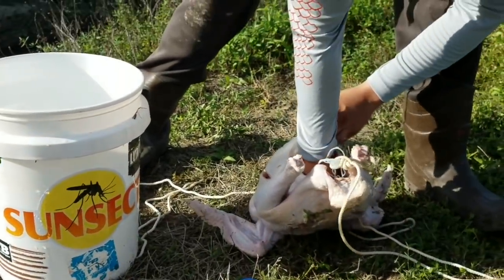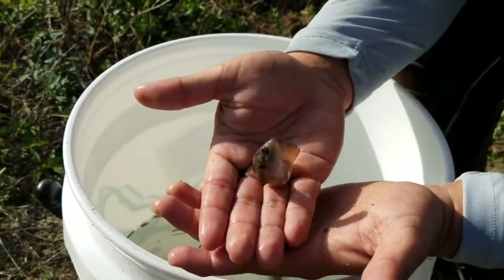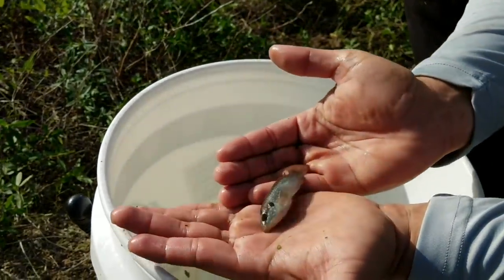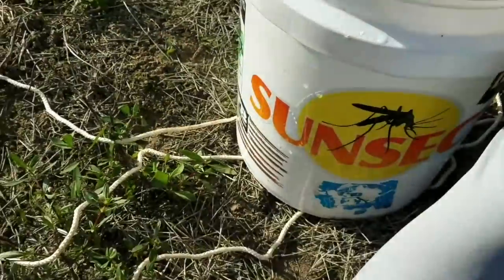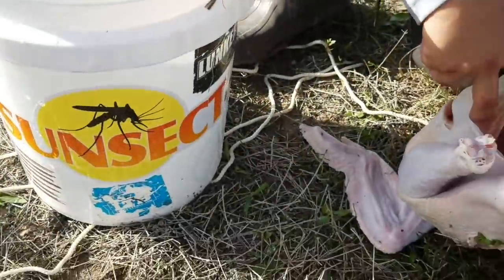Cool. Let's see what kind of fish this is. Oh my God. Guys, let me know in the comments below, what do you think this fish is? It's definitely some sort of cichlid. I'm not too sure exactly. Quickly, in there. So he's looking good. Let's see what else is in here.